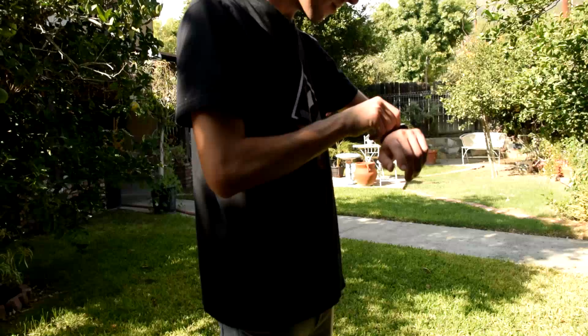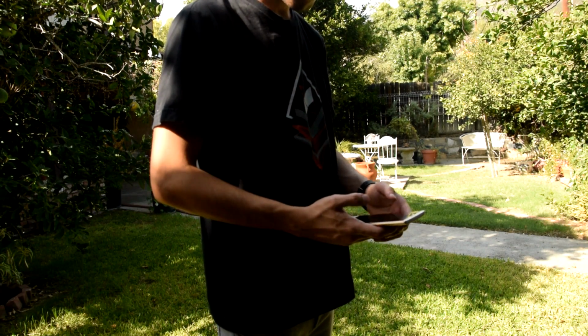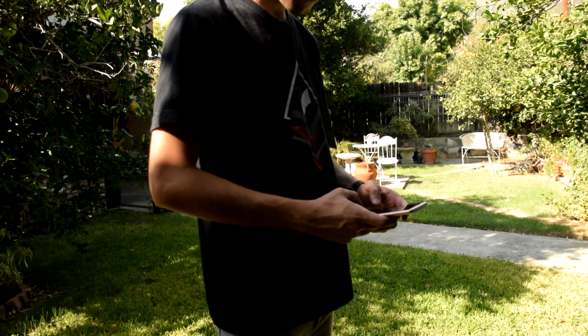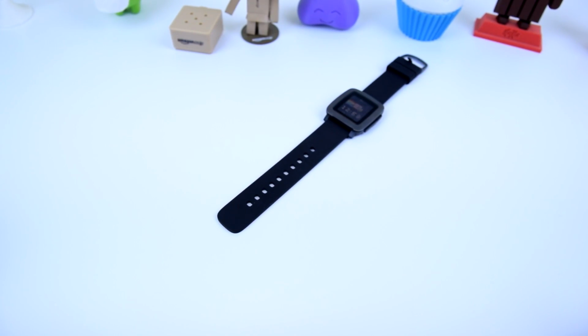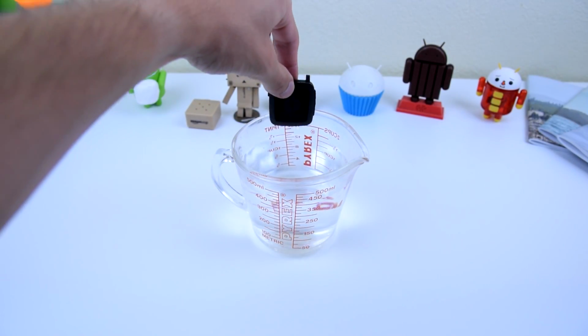For me, I just check my notifications on my watch, and most of the time I open them up on my phone for more interaction with the notification, or sometimes I happen to check the time, my timeline, and the battery lasted for an entire week on my watch easily. So if you're looking for a smartwatch that lasts a couple nights without a single charge, this is definitely your best bet.